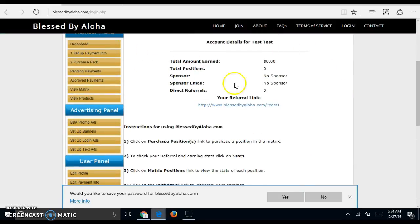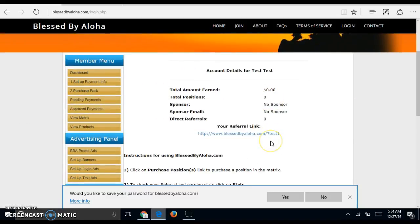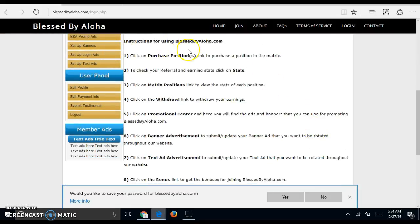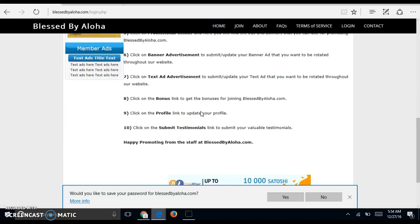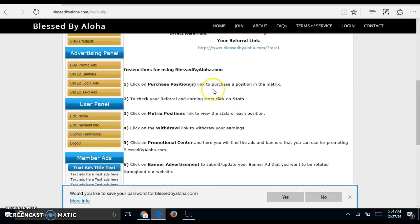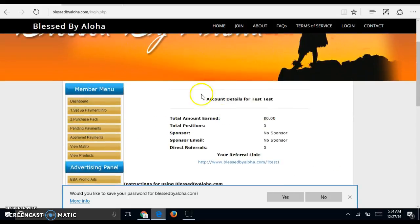So this page is actually the dashboard page. If I click dashboard, it's going to bring me right back to this page. The first thing that you're going to want to see here is your referral link. This is what you're going to share with other people. On this page, it actually gives you instructions, so you don't really have to worry about if you're doing anything right. You'll just follow the instructions here. Also, it tells you right here, step 1, step 2. It's pretty much all you've got to do.